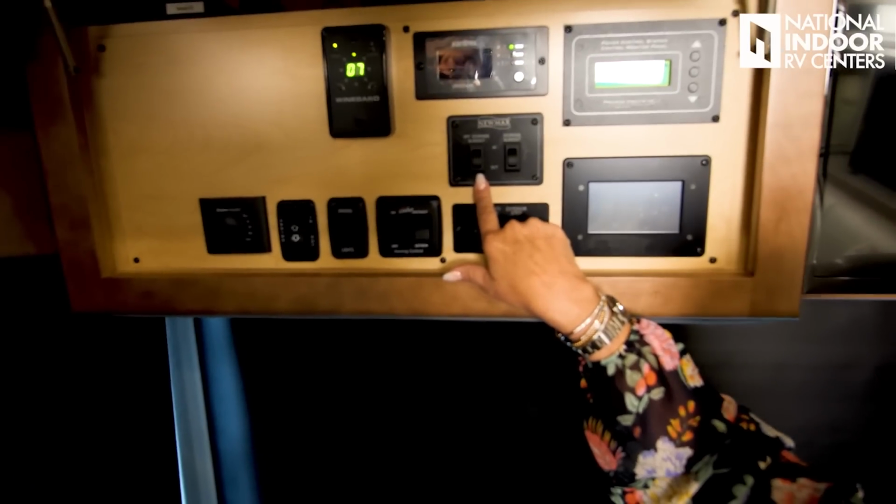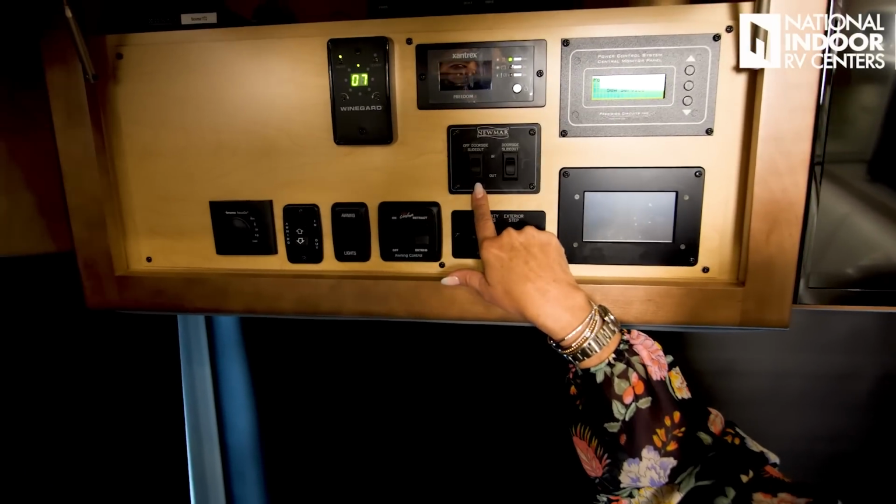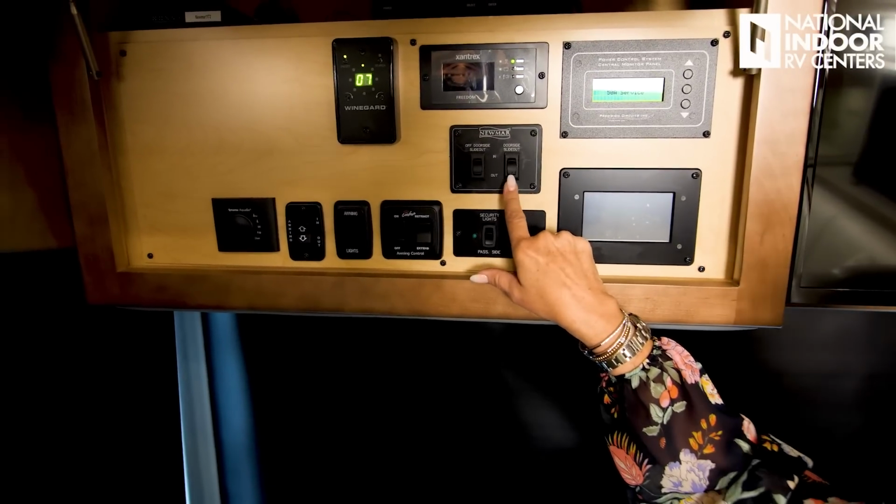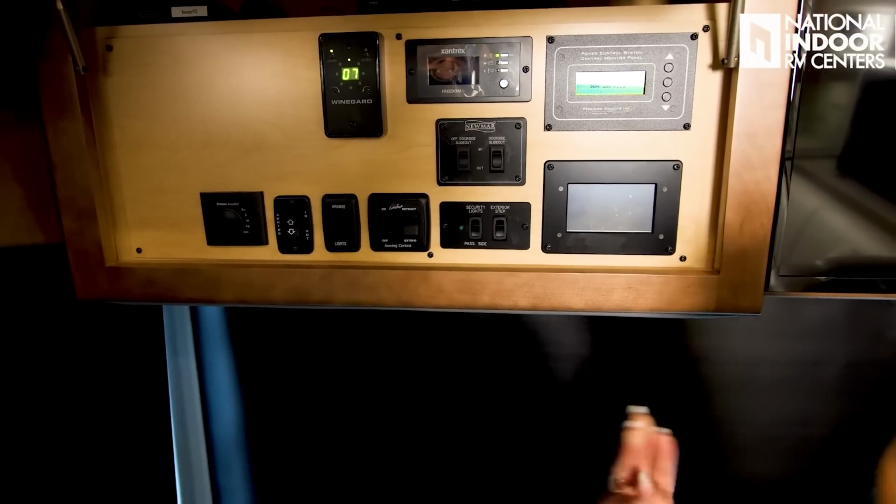Here are our slide out controls. So this is our off door slide out control and our door side slide out control. So you have your full wall slide. You've got 3 slides on this coach. Your third control will be back in the master bedroom.